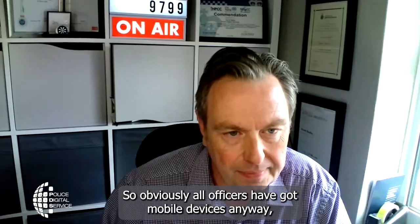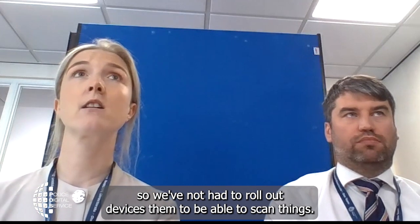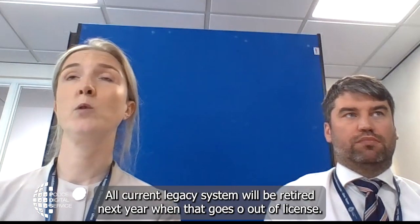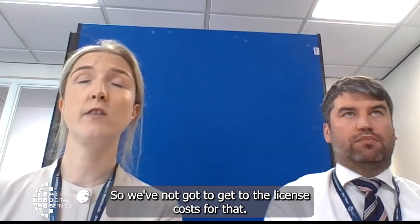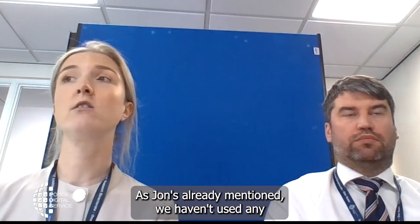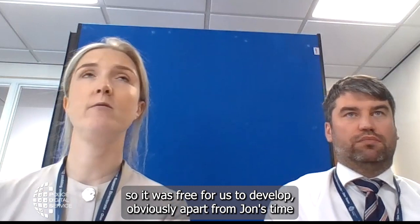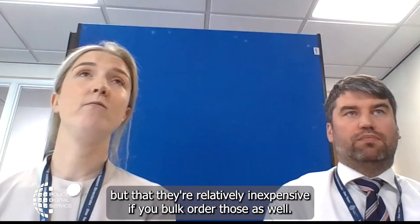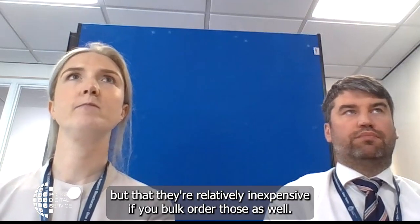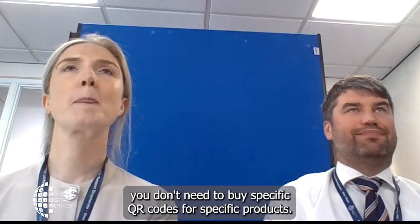Yeah, so obviously all officers have got mobile devices anyway, so we've not had to roll out devices for them to be able to scan things. Our current legacy system will be retired next year when that goes out of license, so we've not got to renew the license costs for that. As John's already mentioned, we haven't used any premium connectors, so it was free for us to develop, apart from John's time, and we've had to purchase the QR code stickers, but they're relatively inexpensive if you bulk order those as well.